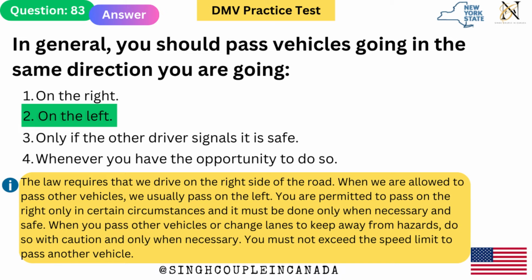The law requires that we drive on the right side of the road. When we are allowed to pass other vehicles, we usually pass on the left. You are permitted to pass on the right only in certain circumstances, and it must be done only when necessary and safe. When you pass other vehicles or change lanes to keep away from hazards, do so with caution and only when necessary. You must not exceed the speed limit to pass another vehicle.